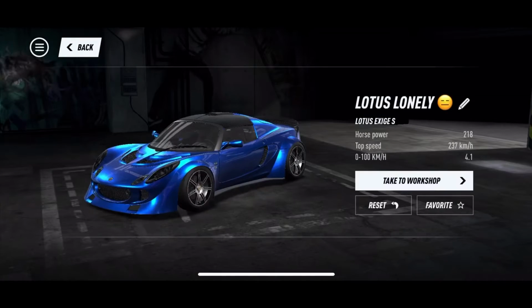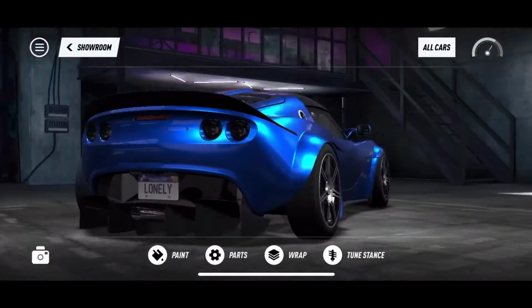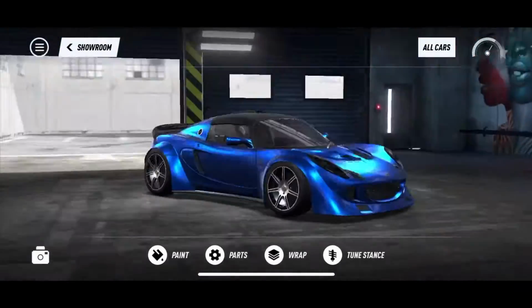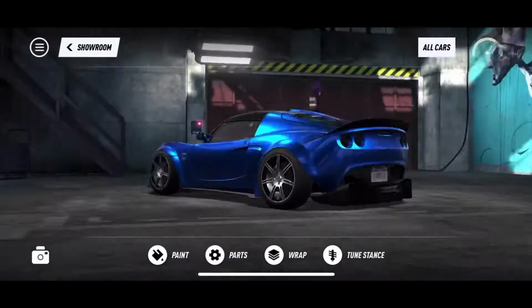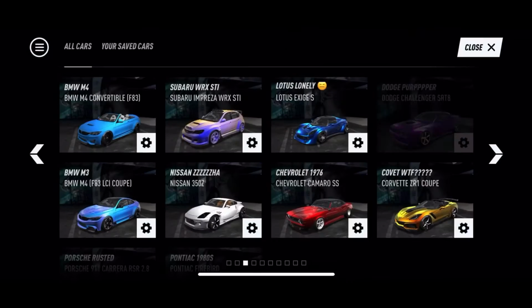Then we have this Lotus, lonely because people don't often buy Lotuses anymore. They're a car that's been forgotten about. If you ask anyone to name a cheap, low-end sports car, what are people going to say? Oh, a Mazda MX-5 or a TVR. Maybe they might say something like an RX-7 or an R32. But the Lotus, they're quite lonely. No one knows about them anymore.